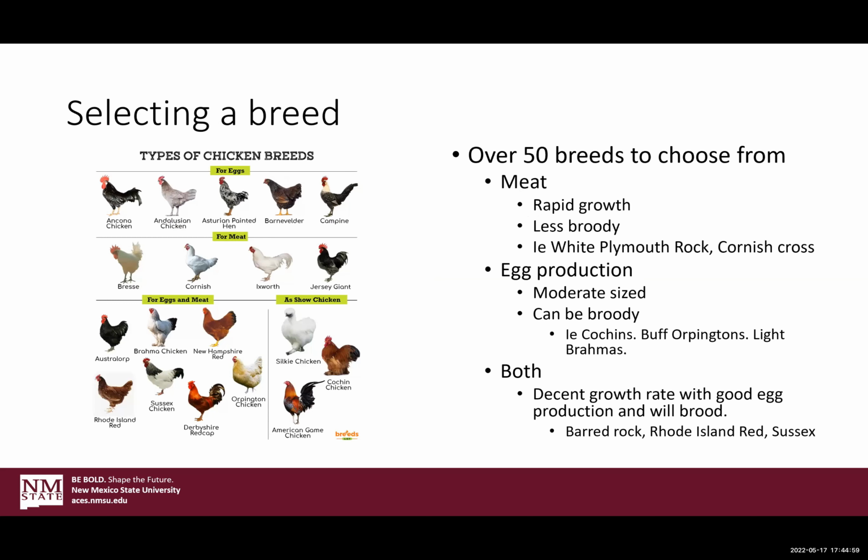So there's over 50 breeds to choose from, at least accessible in the United States. There's far more beyond that, beyond our borders. So you can get very creative in building your flock and have a wide variety. It takes a little more research to find some of the more exotic breeds. But then you also want to decide what your goal is. Are you going to raise them for meat, or is it predominantly just egg production?